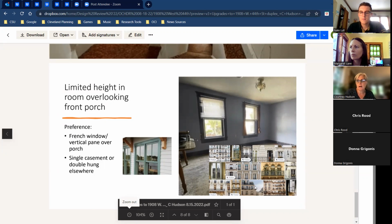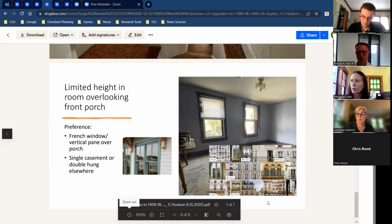So let me stop there and ask for questions or comments from the group. Well, since this is conceptual, we won't be able to approve any windows this time around, namely because we require the actual specs of the windows themselves prior to approval, but we can provide feedback. And as you heard from the last presentation, we greatly disfavor the use of vinyl windows. We prefer aluminum clad wood windows.